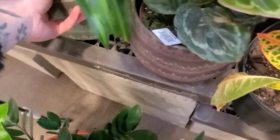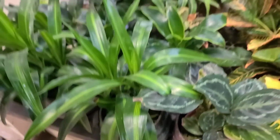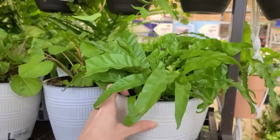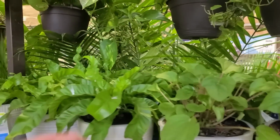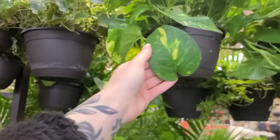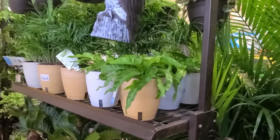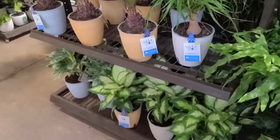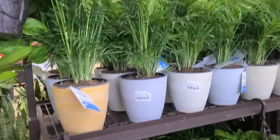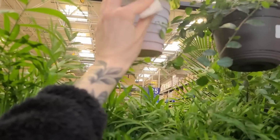Another Calathea over here. I just thought these pots were cute for $26.98. If you're into that vibe, they definitely have a good variety of pots to choose from. Again, it's just whether or not you want the plant that's in it. So I like to look for them on clearance so that if the plant is like dead or dying, at least I get the pot on a discount, right? You can just throw the plant away or give it to somebody if it's not doing terrible.